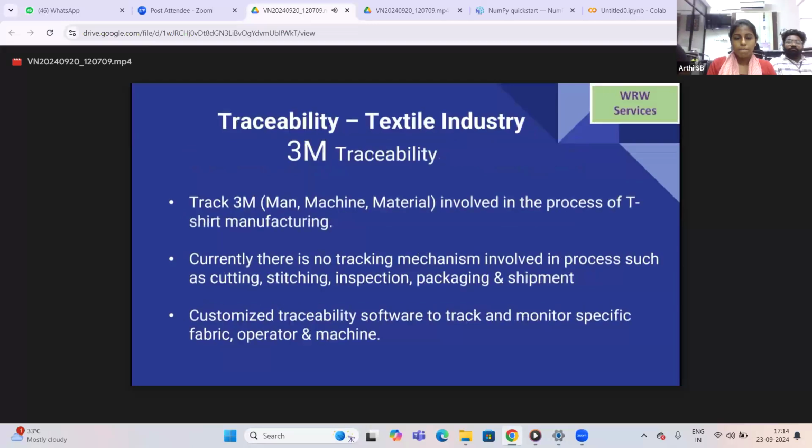Traceability. This is a software development project for textile industries. They are facing a problem of mismatched sizes and materials. We developed customized software to track the materials and machines involved in the process of t-shirt manufacturing.